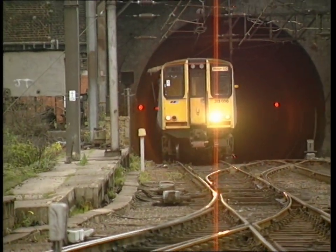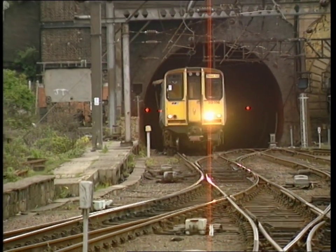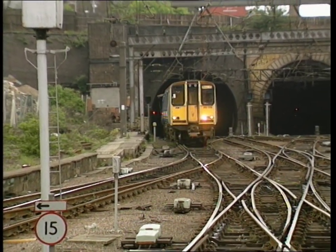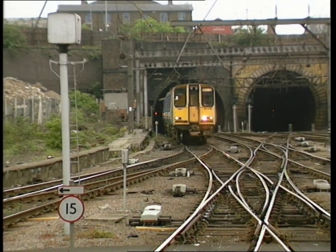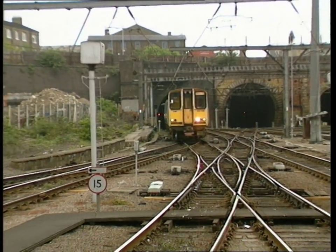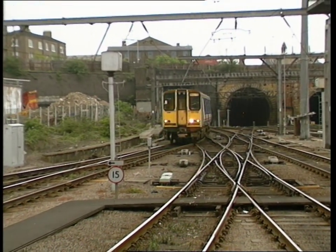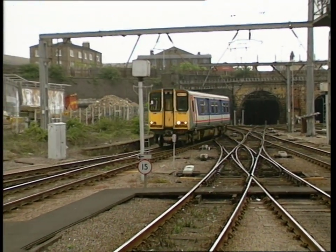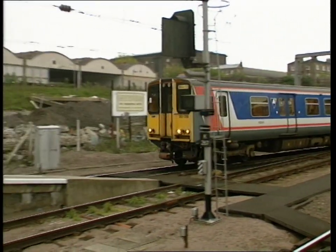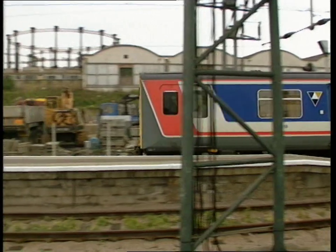As can be seen here, all platforms except the last two on the left-hand side of our picture can be accessed from the main lines through Gasworks Tunnel. There are still gas holders on the site, but of course no gasworks in the days of North Sea gas. As the Class 313 draws into the platform, the rounded train shed of St. Pancras Station can be seen in the background.